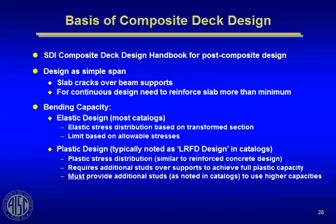The Steel Deck Institute publishes a design handbook, and probably many of you have it on your library shelf, and I'm sure you can get it online now, that gives you all the ins and outs of designing with metal decks, composite deck.